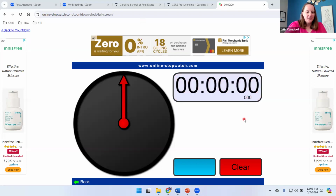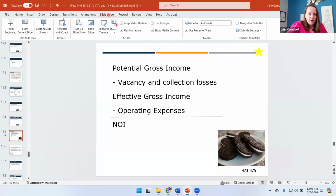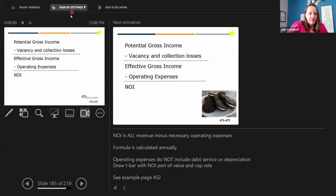I am going to take attendance. I want to make sure you guys have, but Marina, you're in. Make sure you guys have this formula. Everybody have this jotted down.